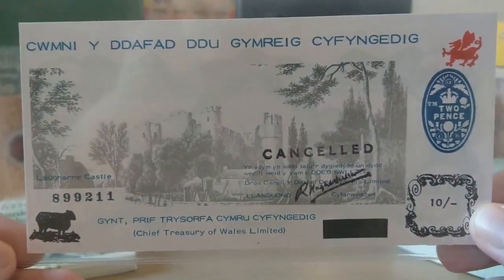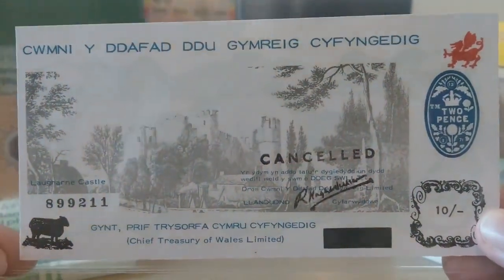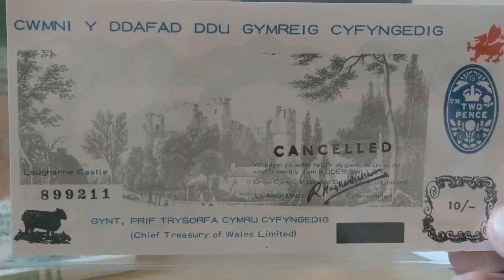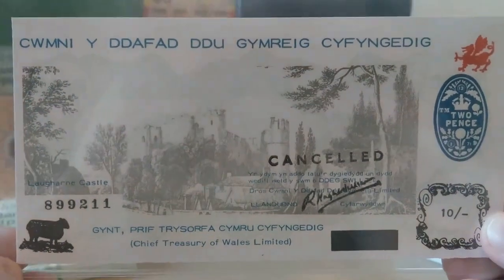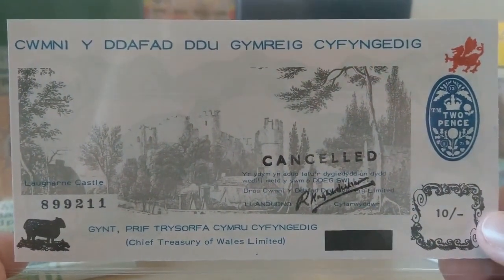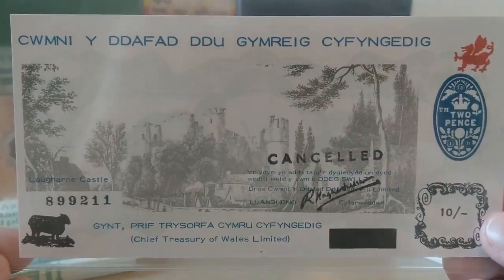Now, these notes do look quite unusual. They're not actually printed on a cotton paper material. They're printed on some kind of card. You might be thinking, well, what on earth is going on here? Well, the interesting thing about these banknotes is that they were not produced by the Bank of England, obviously. You can tell that straight away from the rudimentary design. But they were actually produced by a private banker, a Welsh banker called Richard Hugh Williams of Llandudno in Wales.